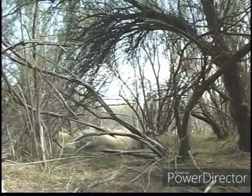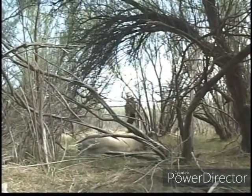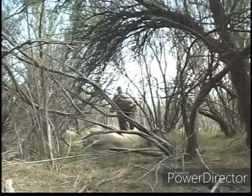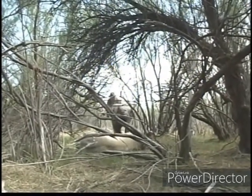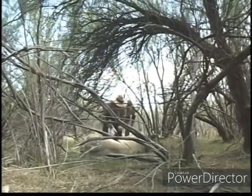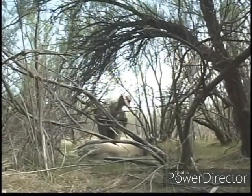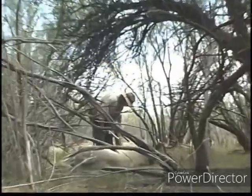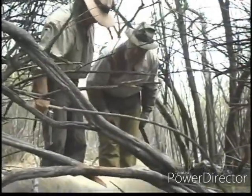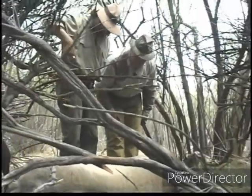Hey, man, look here, he's down now. You sure? I'll let you go first. Yeah, if I can get through this stuff, if he moves, I'm gonna blast him. Holy smokes. That's a big pig. That is a big hog. Man, what do you think he weighs? Heck, probably about 600 pounds, I'll bet.